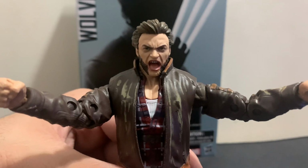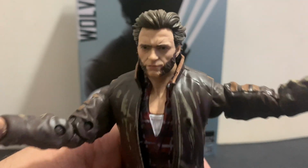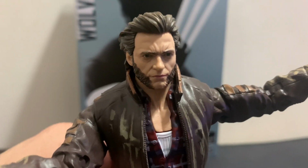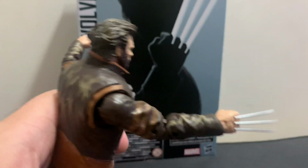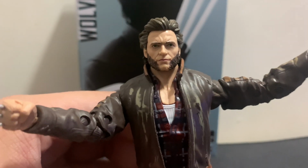But now let's switch out the head sculpts. And here is the other one that looks absolutely great. I really like this head because this one definitely looks like Hugh Jackman, as you guys can tell. Then here is the side look, and basically the same when it comes down to the hair and all that. So yeah, man, I really like this head sculpt more than I do the screaming head.